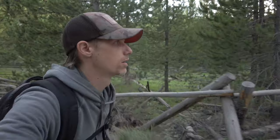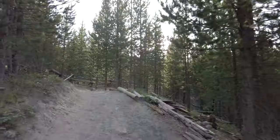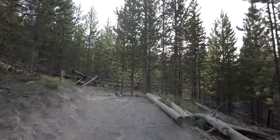I took my kids out with me this evening because I thought they might enjoy the hike, and I knew they wanted to see Old Faithful. So we did our hike up to the Grand Prismatic Spring overlook.